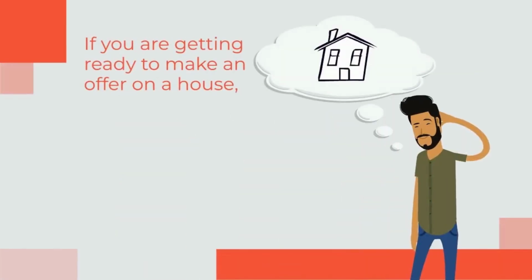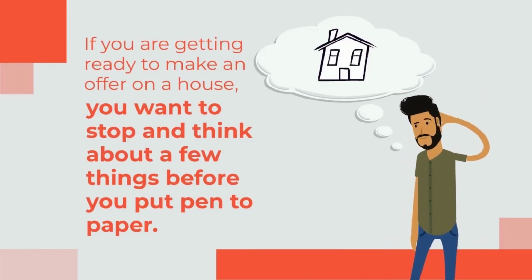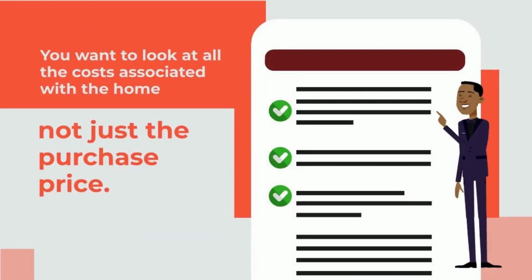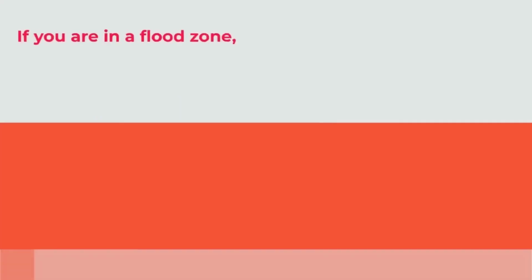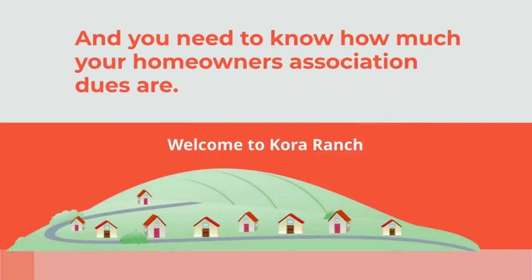Ready to make an offer on a house, you want to stop and think about a few things before you put pen to paper, especially in a hot market. You want to look at all the costs associated with the home, not just the purchase price. Older homes may need things like a new roof or furnace in the future, and property taxes are important to consider as well. If you're in a flood zone, you may need flood insurance, and you need to know how much your homeowners association dues are.